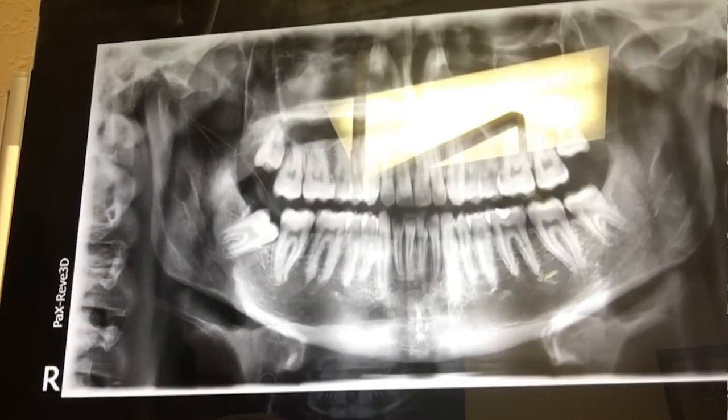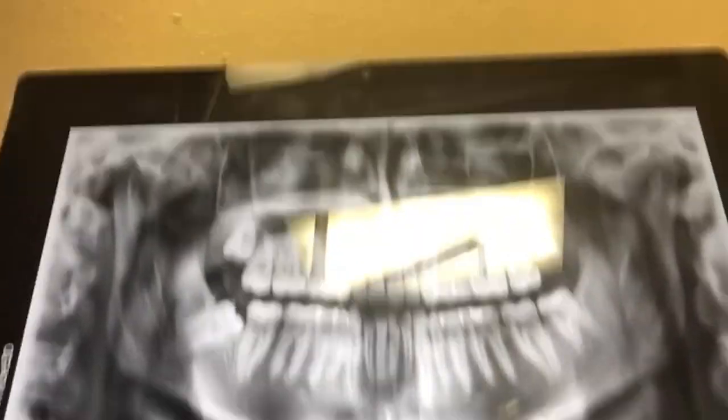Okay guys, so we just got the x-rays back and here's my teeth. Oops. What is that? That one right there is pretty jacked up, I would have to say. Okay guys, so we just scheduled the appointment for August 2nd. So I will be getting surgery on one tooth, the bottom right.